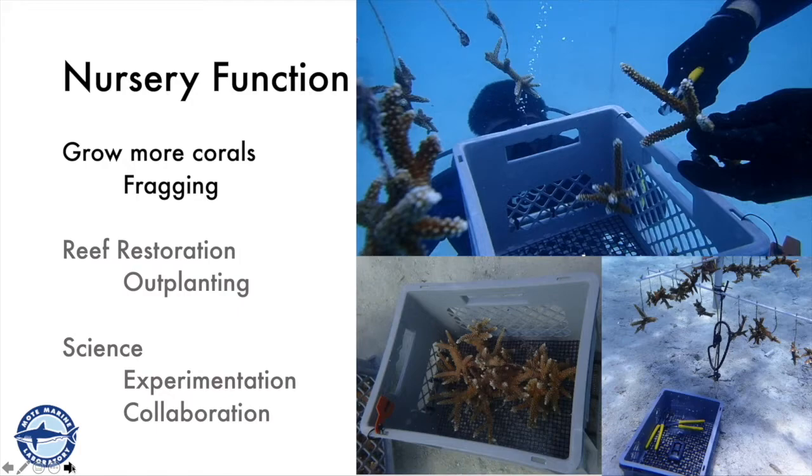Once we frag the corals and put them on a tree, they grow larger, and we are able to cut more corals down and continue the process growing our corals until it's time to outplant them.